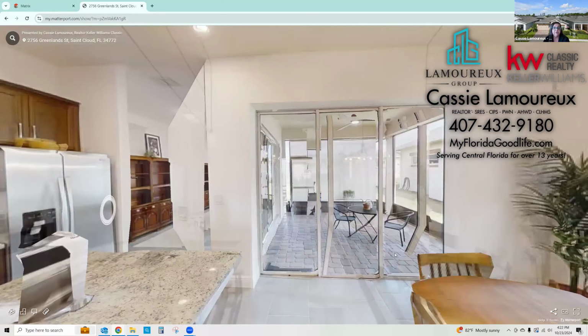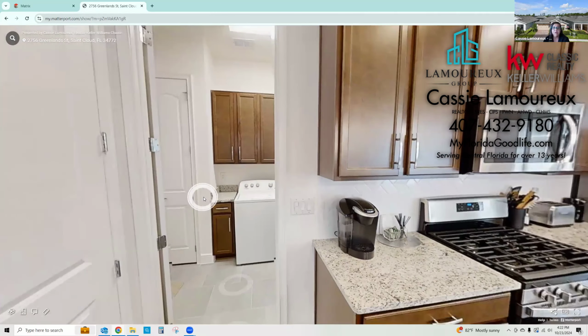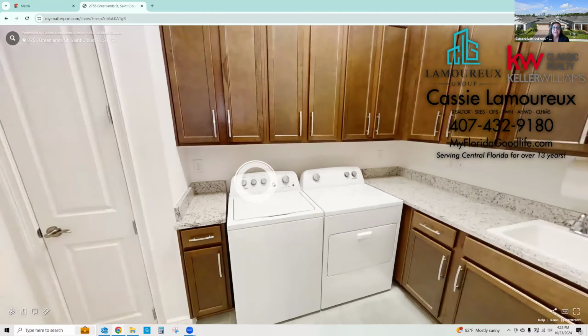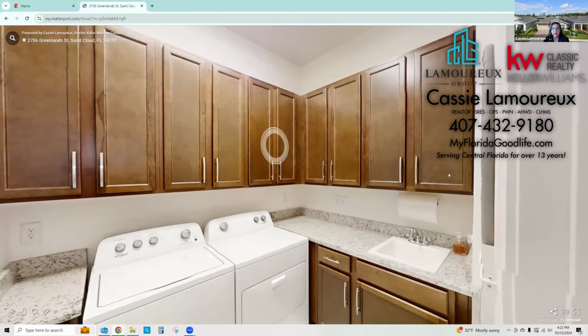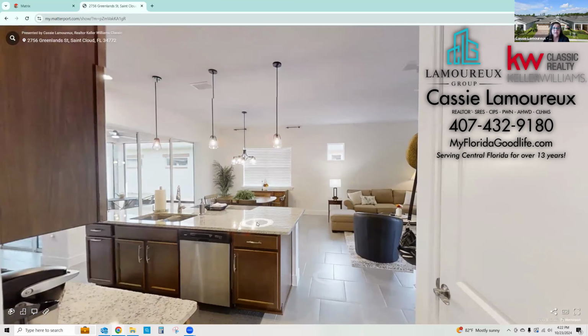It's got a beautiful kitchen. They paid extra for all that trim. Those are upgraded cabinetry. They've got the backsplash. All of that is upgraded for sure. The granite countertops are also, and they also paid for shelving in their laundry room as well. So you've got so much storage. That's the garage door. When you go out there, you've got some shelving as well.